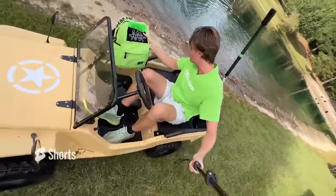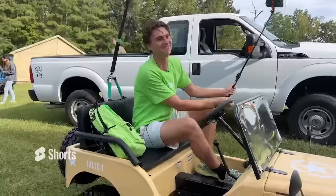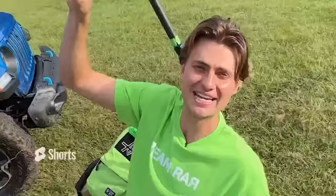That thing's only two-wheel drive. I can't believe that. My backpack full of water. No, not the Team Robert! But we still made it. Yes! Success! Little Jeeps are clearly better than big Jeeps. Woo! On to test number two.